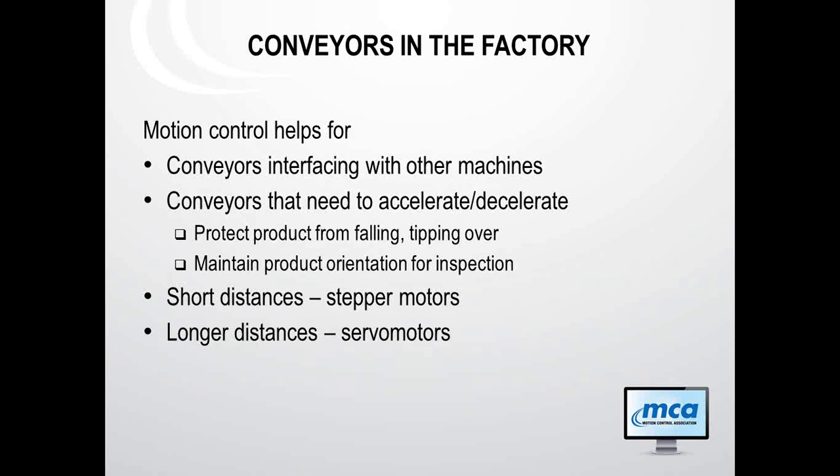So, conveyors, it's worth taking a look at your operation. It's worth taking a look at your requirements and see whether some of these motion technologies might just be a better fit for you.